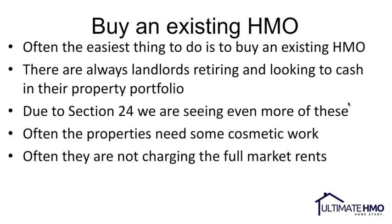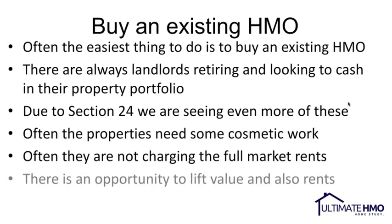So if you come in, this is an amazing opportunity for you because you can lift the value of the property by doing some cosmetic work. And also you can lift the rents as well. As tenants move out, the new tenant moves in, you charge a higher rent. So this is really good news for you buying.